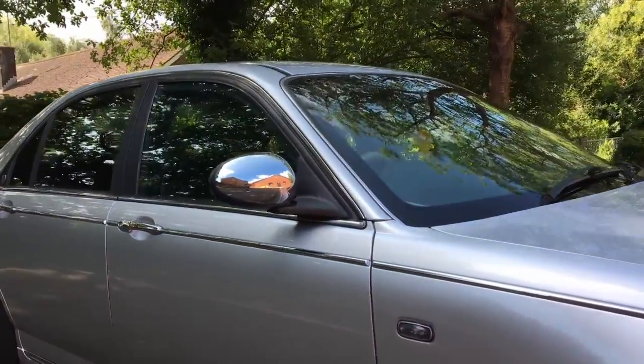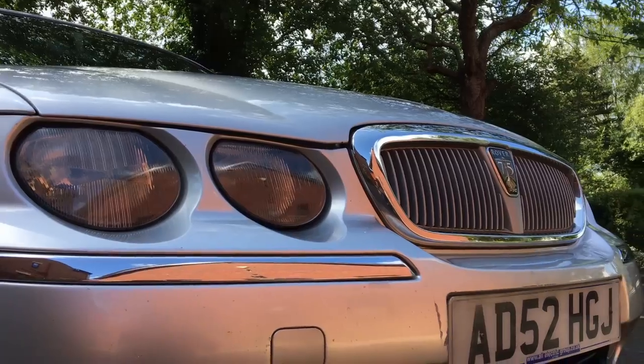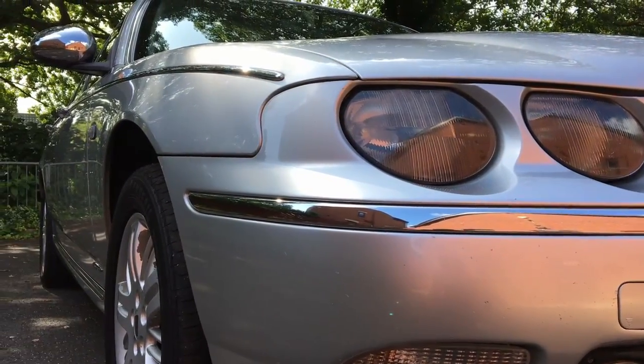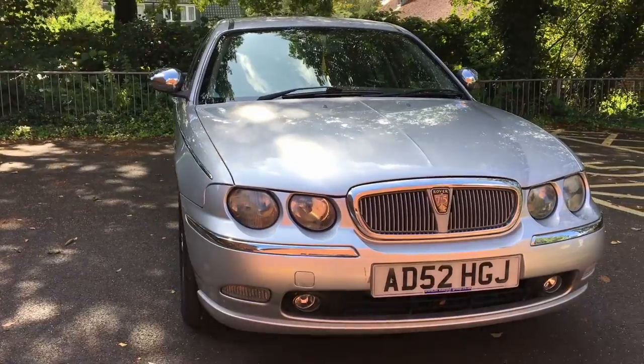As I say, the Rover 75 was introduced at the Birmingham Motor Show in 1998 and really impressed the motoring world. And initially people put it up against the Jaguar S-Type, a car that it really wasn't competing with, but was only put up against because they were both launched at the same time in the same place.